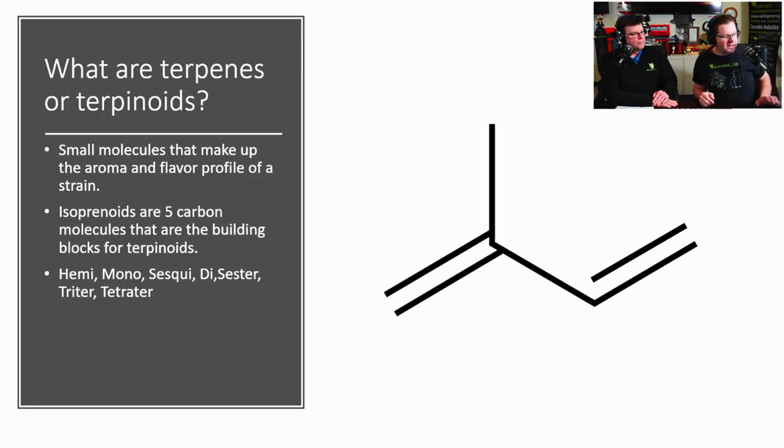So what are terpenes and terpenoids? Okay, you can see this is a little molecule here that we got. It's called an isoprenoid. Let's count the carbons on that. You have the first carbon here: 1, 2, 3, 4, 5. Five carbons. So there are 5 units. There are 5 carbons in an isoprenoid.